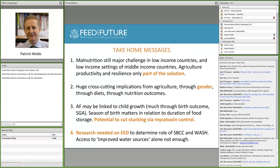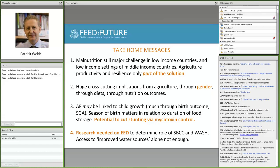So the final points: agriculture productivity is absolutely important to resolve all forms of malnutrition. But at the same time, it is only part of the solution, and we have to understand how that part of the solution carries risks or threats that are health-based. They are driven through the mycotoxins that come through the food supply. They affect WASH. They are affecting pathogens that are brought in with livestock.